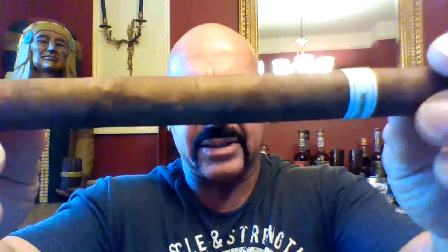It's a well-made cigar. It's actually not perfect. If you look at it, it's not exactly glass smooth, but that's okay. Let's concentrate on the flavors. Okay. We got us a pretty good draw there.